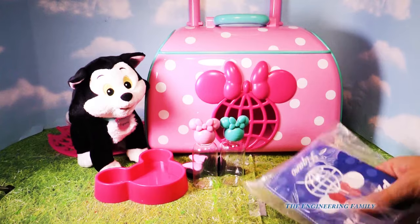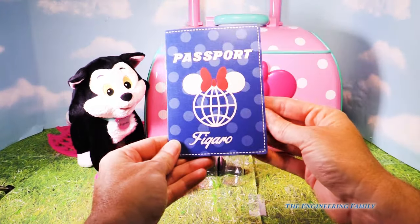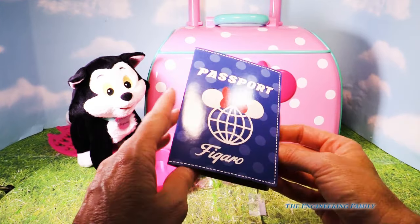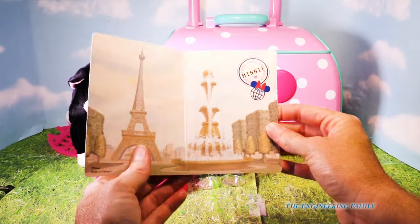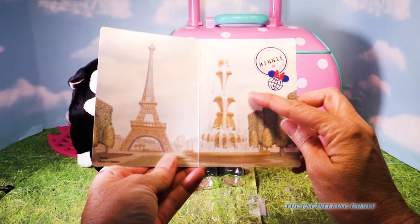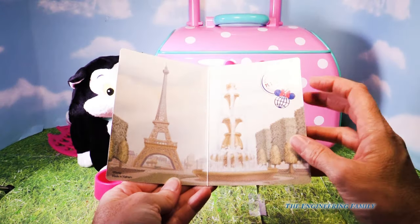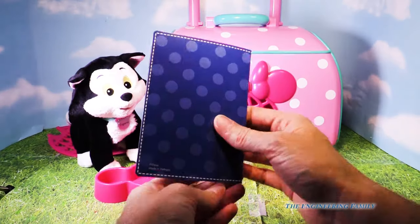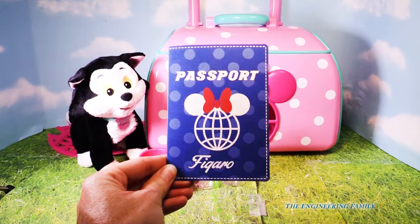There's one more thing here in the bag, and it looks like it's a passport for Figaro. So a passport is something that you give to each country that you visit so that they can put a stamp. And here we already have World Traveler Minnie. So wherever they go, you give this to the person and they put a stamp in it for every place. Is that not awesome? Look at that.